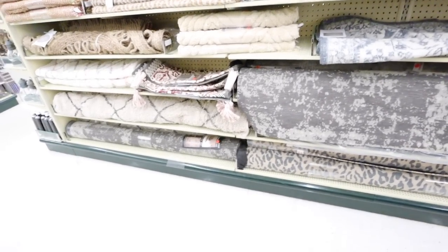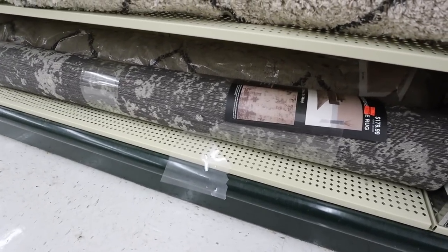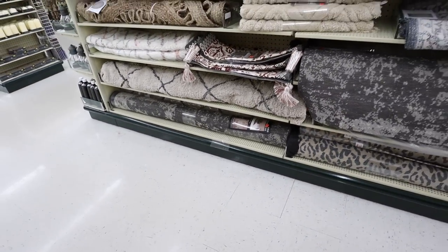I was coming over here to look at rugs because I feel like you could get a really good deal. This one is $44.99. I'm just trying to look for the orange stickers.